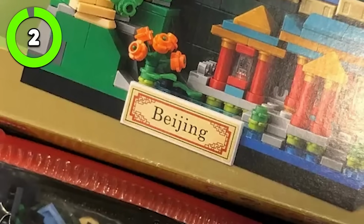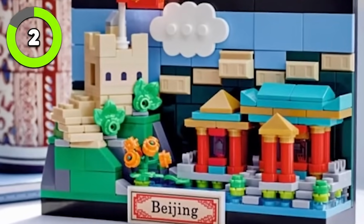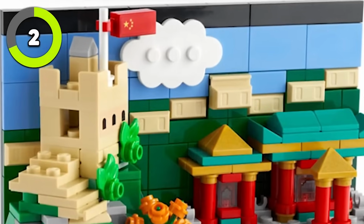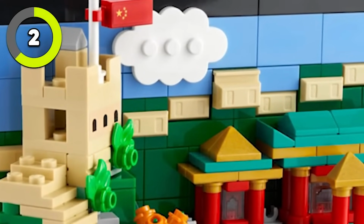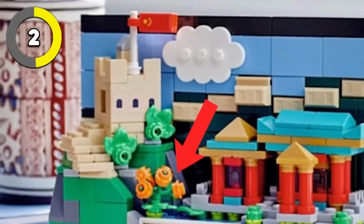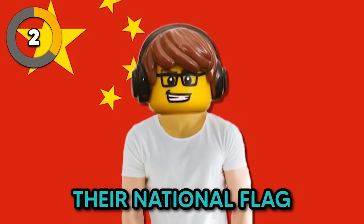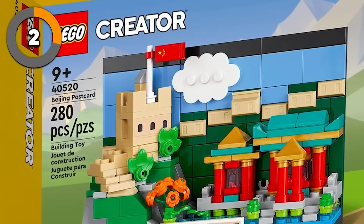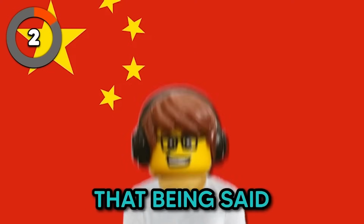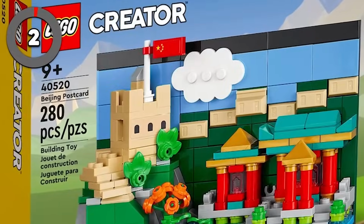Number 2. This is the Beijing postcard set, which shows a postcard-like scene of Beijing, China, with the Great Wall of China in the background. But there's one thing in this set that makes it literally illegal to own in China. And no, it's not the temple, the clouds, or even the flower. Believe it or not, in China, it's illegal to sell their national flag. This caused the set to get pulled from shelves and get an entire remake just to remove it. That being said, if you ever get your hands on the original set, you're in big trouble.